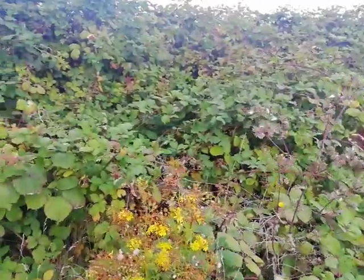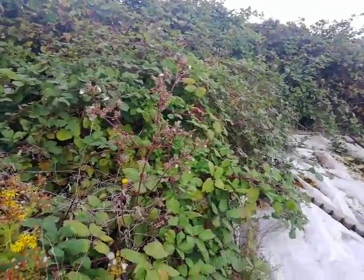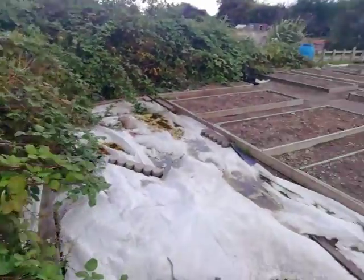Looking at it now, thinking there's a few more to pick. To be fair, there isn't a lot. A lot of them have quite shriveled up. But I'll have a look.